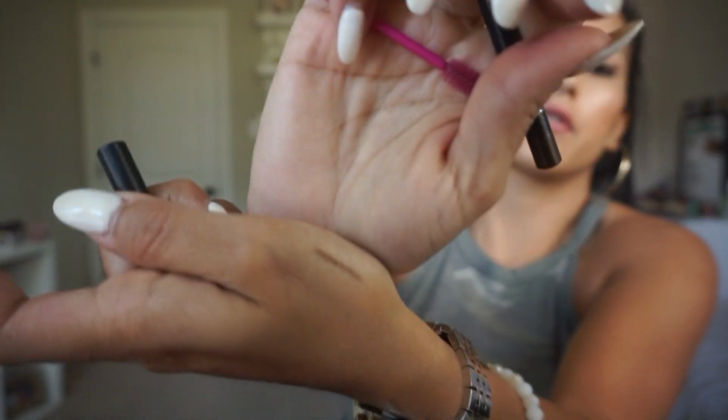I love this color. It's just a dark brown with a little bit of shimmer. I don't know if you guys could see it there. It's just a very nice color. I don't like to put black because I think it's too harsh. So that is great. And then I also brought this Power Search, and it's also an eye kohl from MAC.